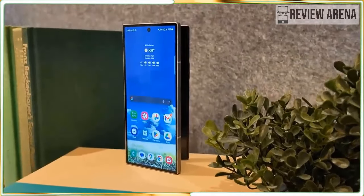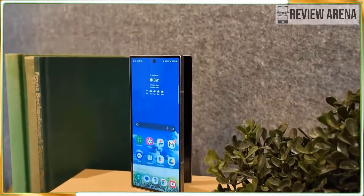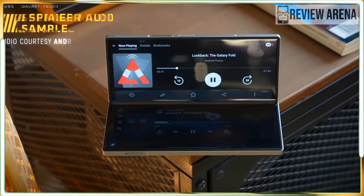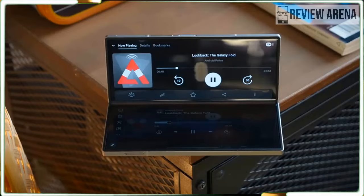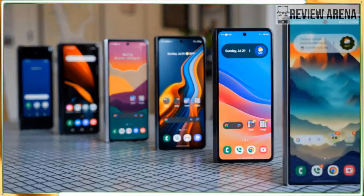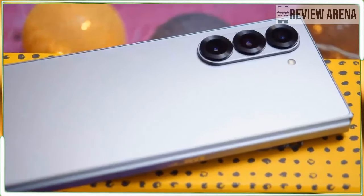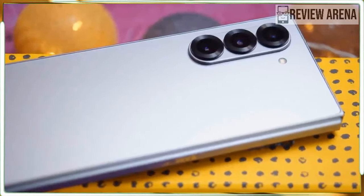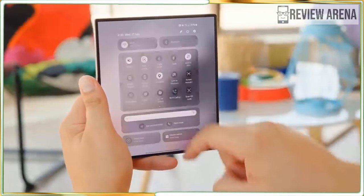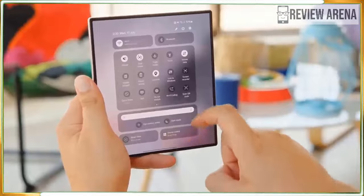It is slimmer, lighter, and tougher, and chock full of AI. Samsung really, really wants to make more people want a foldable phone, but is the Galaxy Z Fold 6 worth $1,900? The Fold 6 does make a statement with its more refined design, and Samsung has made this device more durable to try to get more people on the foldable bandwagon.